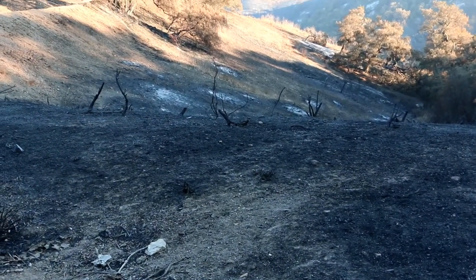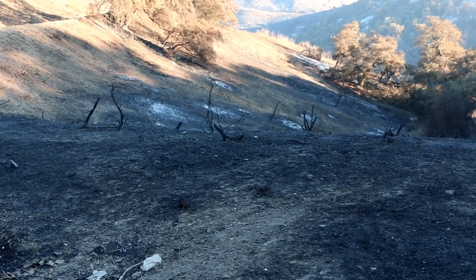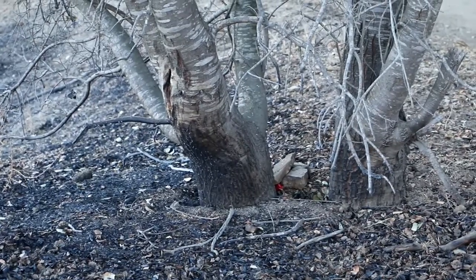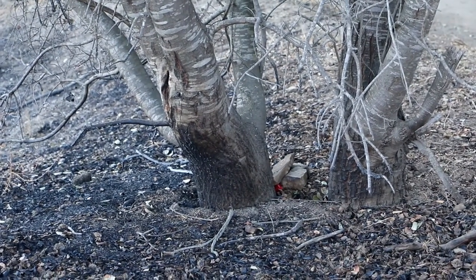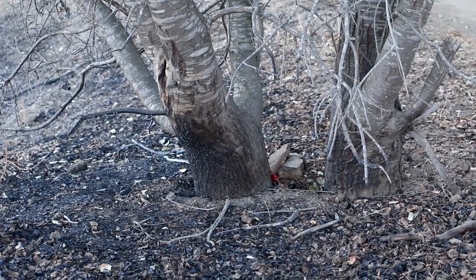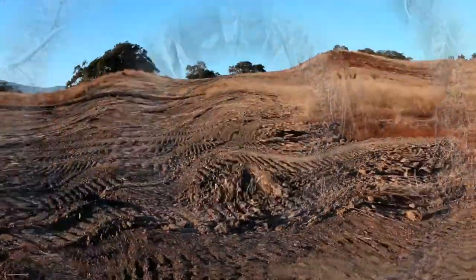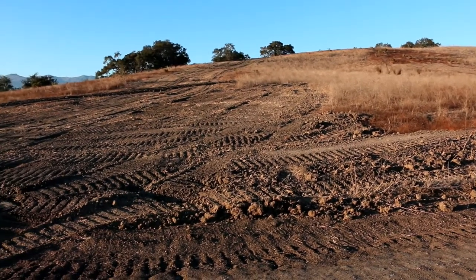Fire burned up this hill, burned the shrubs to their roots, so burned hot, burned all the way up here to this little tree. And there's a geocache underneath some rocks. Just an M&M tube, melted one small hole into it, but otherwise it's in good shape. Not every geocache fell victim to the fire.